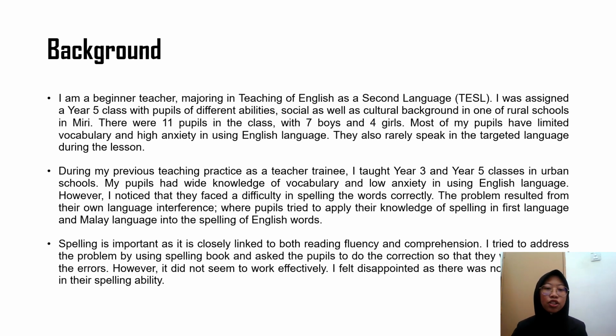During my previous teaching practice as a teacher trainee, I taught Year 3 and Year 5 classes in urban schools. My pupils had wide knowledge of vocabulary and low anxiety in using the English language. However, I noticed that they faced difficulty in spelling words correctly. The problem resulted from their own language interference, where pupils tried to apply the knowledge of spelling in their first language and Malay language into the spelling of English words.